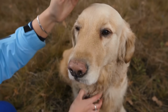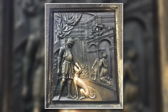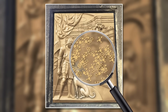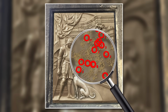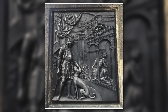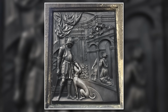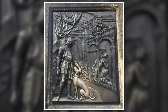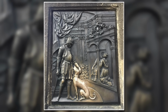Some people just can't resist petting a dog, even if it's on a plaque like this one. This bronze relief can be found at the base of the St. John of Nepomuk statue in Prague. But bronze contains copper, which oxidizes when it comes into contact with the air. This produces a brownish-green layer of grime that protects the metal from corrosion. But despite the grime, tourists just can't resist petting the picture, which they believe, as part of a superstition, means they'll return to Prague one day. But the years of superstitious stroking have kept the oxidized grime at bay, leaving this bronze boy super shiny.